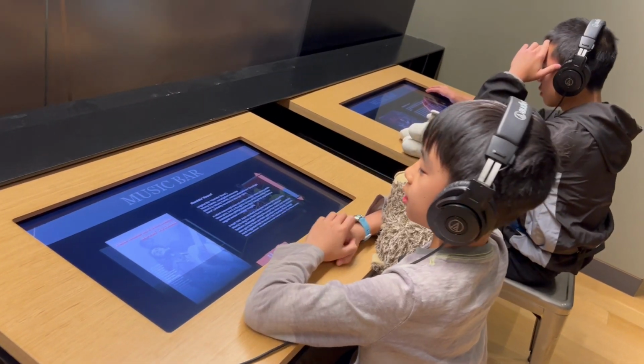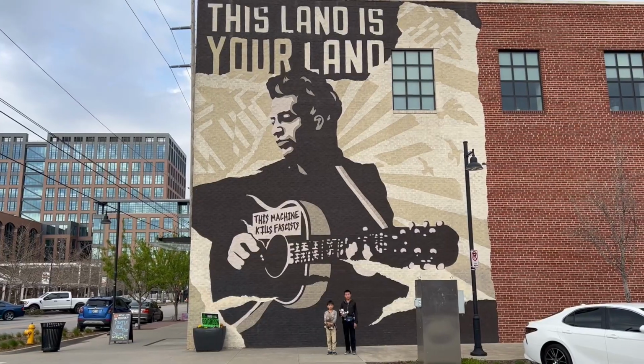Now that we're in the Woody Guthrie Museum, the differences are that there's no audio tour, but there are still headphones at different stations, and you can listen to many different versions of This Land Is Your Land. You can see his artwork, and the Dust Bowl VR experience was cool, because it's the first time I got to see what the Dust Bowl could have looked like.